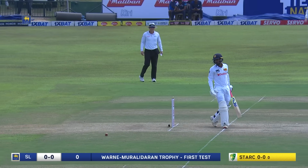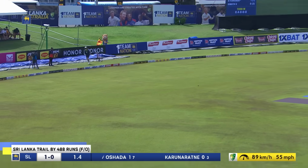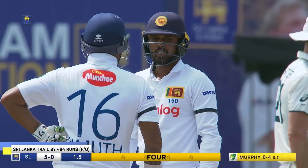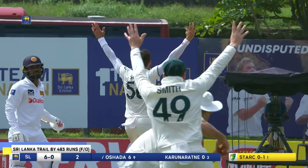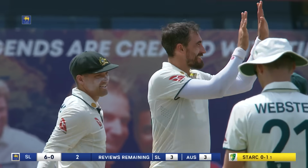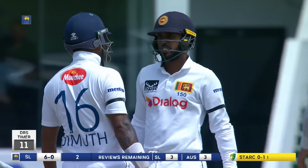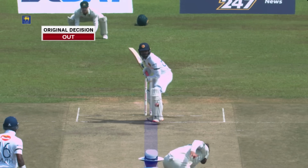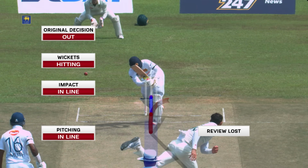Very good start. Goes again. This time he's successful. No fielder behind square on the offside. And Sri Lanka and Osunda Fernando get their first boundary. Oh, close, close, close. Given. Swung back, and I thought Osunda Fernando's weight was to the offside. He fell over. And that looked really close, and I don't think Sri Lanka should be wasting a review on that. Yeah, beautifully bowled from Mitchell Starc. Ball is pitching in line, the impact is in line. Wickets hitting. Adrian, stay with your decision.